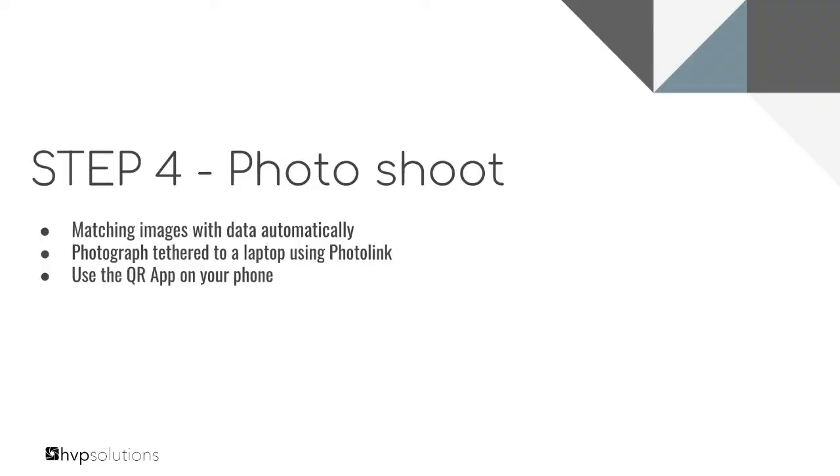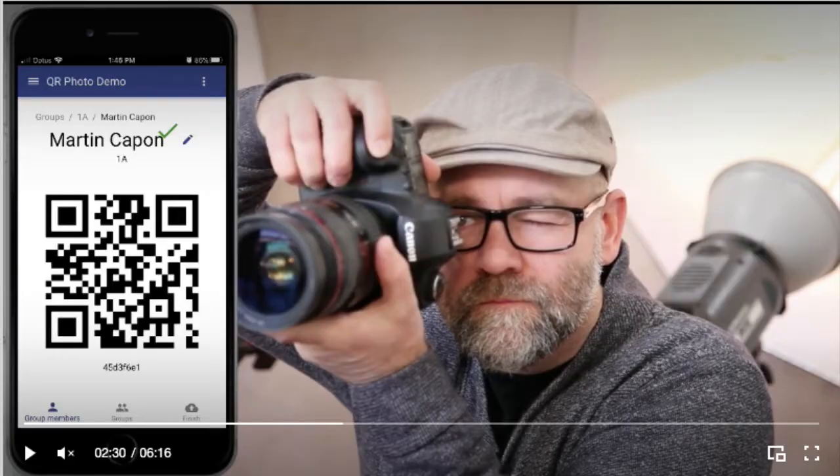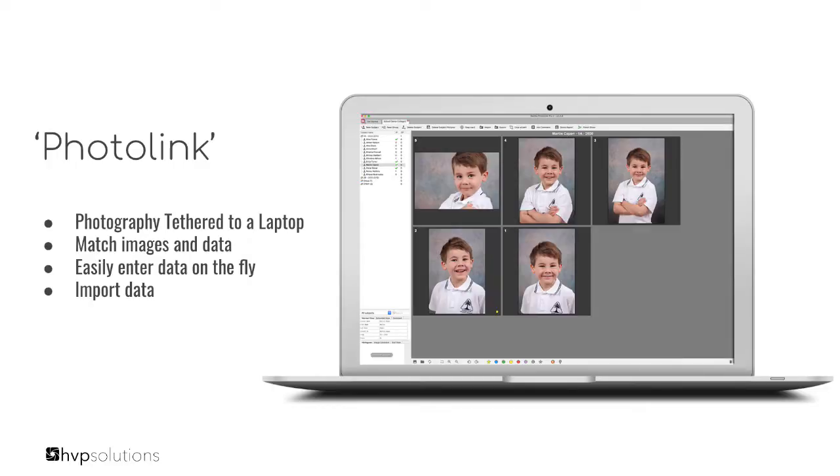Step 4, the photo shoot. Data matching is an important step in the success of this strategy. It enables you to match client data, names, email and numbers with the images you take, and then upload them and automatically communicate one-on-one during the sales process. You can either photograph tethered to a laptop using PhotoLink or use the QR app on your phone. Let's start with how to photograph tethered to a laptop using PhotoLink.